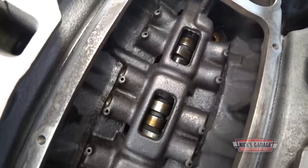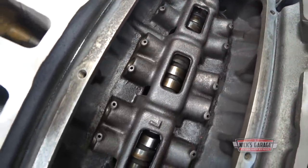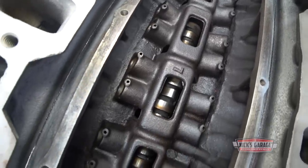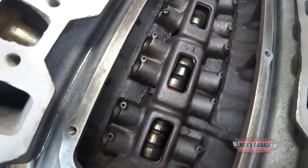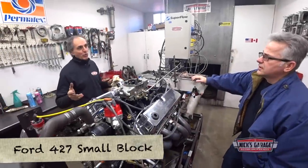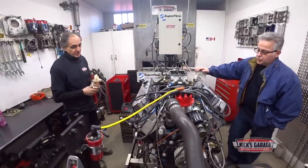Nick loves building and testing old muscle car engines, but he doesn't put together every engine that gets into his dyno room. Some engines are brought in by other builders for testing, as is the case with the Ford that's on the dyno this week. But it's a Ford 27 cubic inch Ford engine. So it's a stroke?